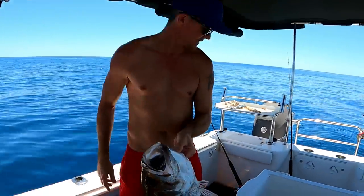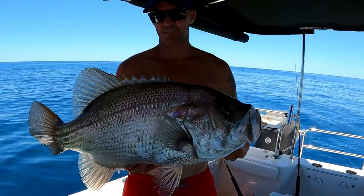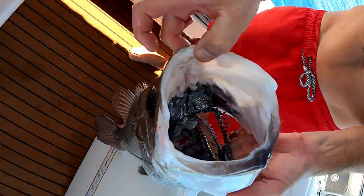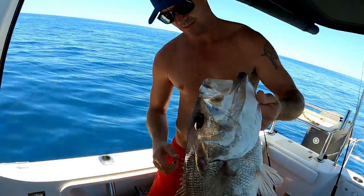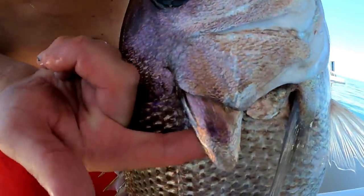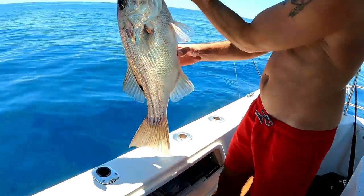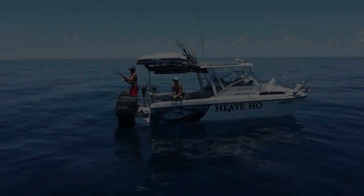So you can see they fight for the first couple of meters, a bit like a trout off the ground, and then they just open up their mouth. You can see the size of it. Big bucket mouth, and they just open it up and come up, just like bringing a 9 liter bucket up. And then they've got the pearly spurs on the side there. You get that pearly iridescent color to them. Beautiful fish.